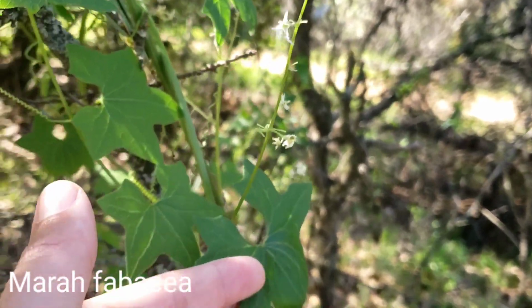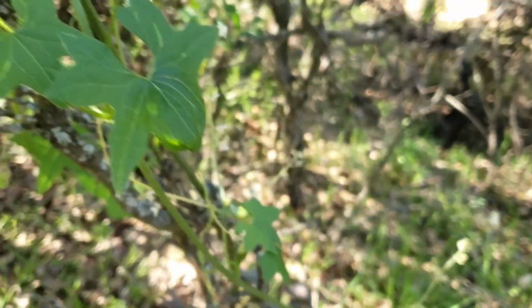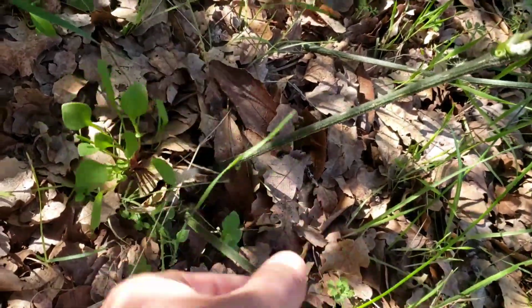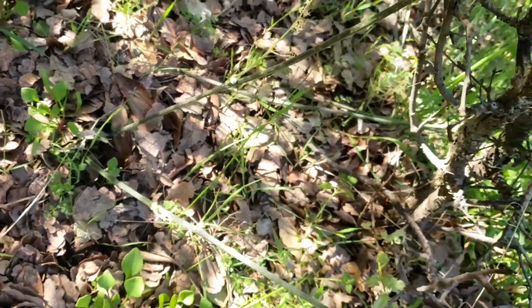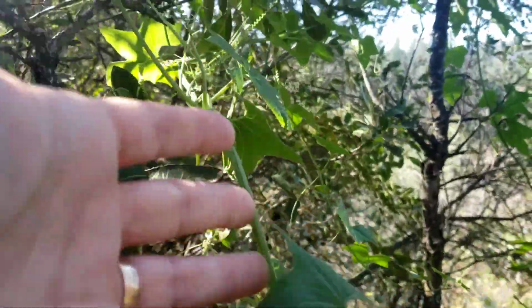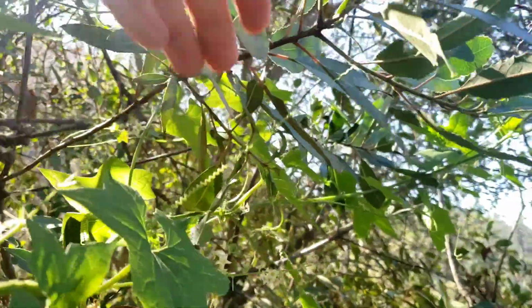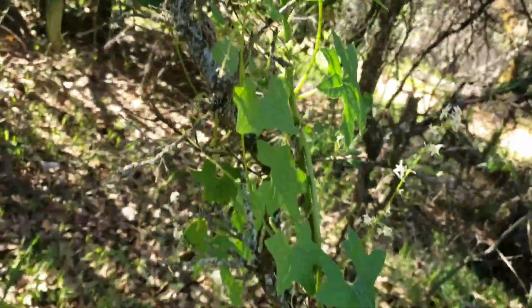This is the common manroot, and it's a vining plant, you can see, heading down in the ground. Emerges really early, dies back below the ground, and all of these vines right here are attached to an underground tuber that can weigh 100, 200 pounds. So every year it sends up these vines, climbs way up the other plants. Some beautiful tendrils right there. Captures as much energy as it possibly can from the sun, and then dies back below ground again.